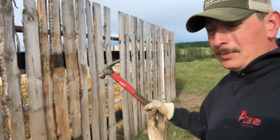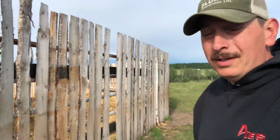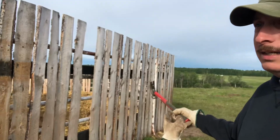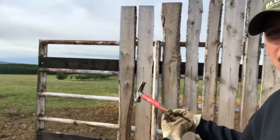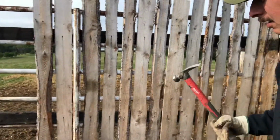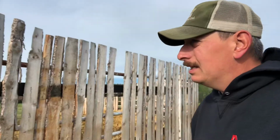So this is our wind fence here. It provides a much needed source of shelter in the winter months for the bulls when they come up here. But as you can see, a few of the boards get knocked off. There's some missing right from the end here. So I was gonna hammer them back on, but I brought some screws too, because some of them just need a little bit of something extra.